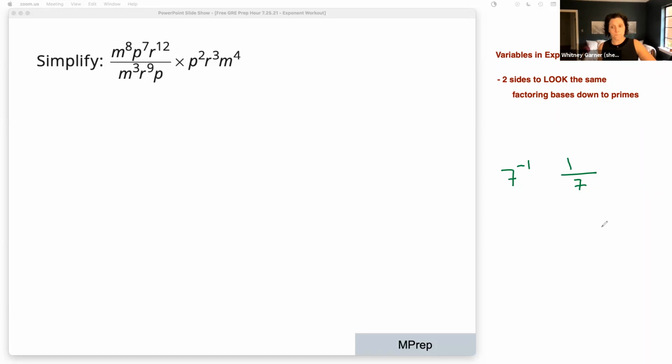They just look different. The other thing is that the only way to set powers equal to each other in that equation is if the bases are the same. I can't do it any other way. But we'll see some tweaks on that that make it a little fancy.